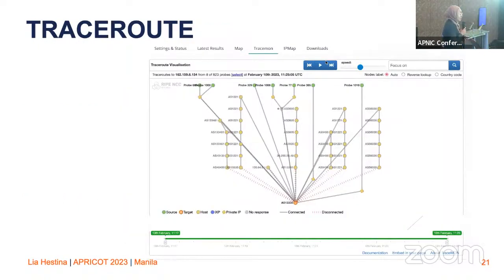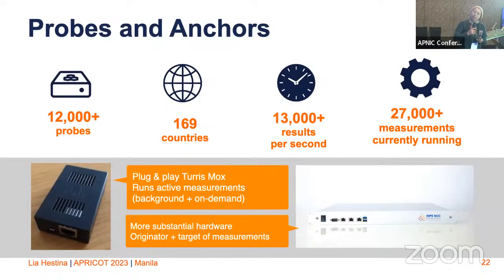The other thing that you can do with RIPE Atlas is running traceroute measurements. And in this picture, you see the Tracemon tool, which is already at your disposal. You can just use it. It shows the hops and the routes. Oh, it didn't play. Well, actually, it's a video showing the hops that it takes, which one first and the last.